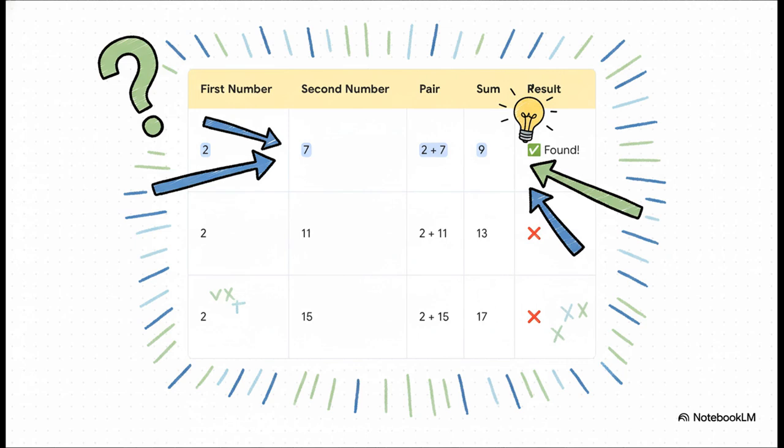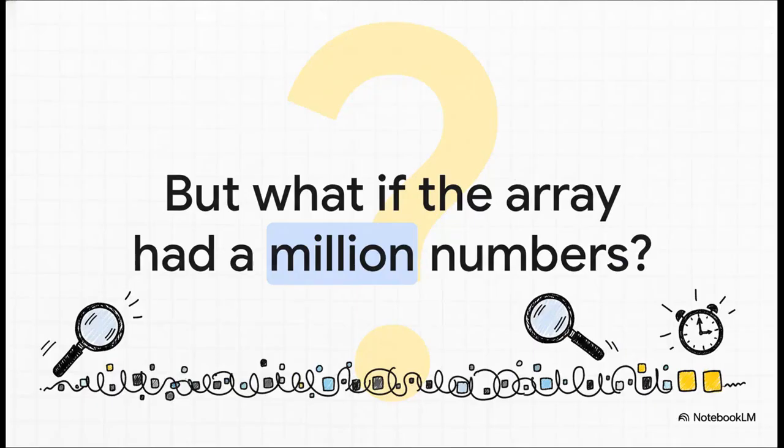Let's walk through an example. Our list is 2, 7, 11, 15, and our target is 9. We start with the first number, 2. We pair it with the next one, 7. What's 2 plus 7? It's 9. Boom! We found it on our very first try. Problem solved, right? We can just go home. Well, what if we weren't so lucky? What if the answer was buried at the very, very end of the list? Or worse, what if the list didn't have 4 numbers, but a million numbers? Checking every single one of those pairs would start to take a very, very long time.